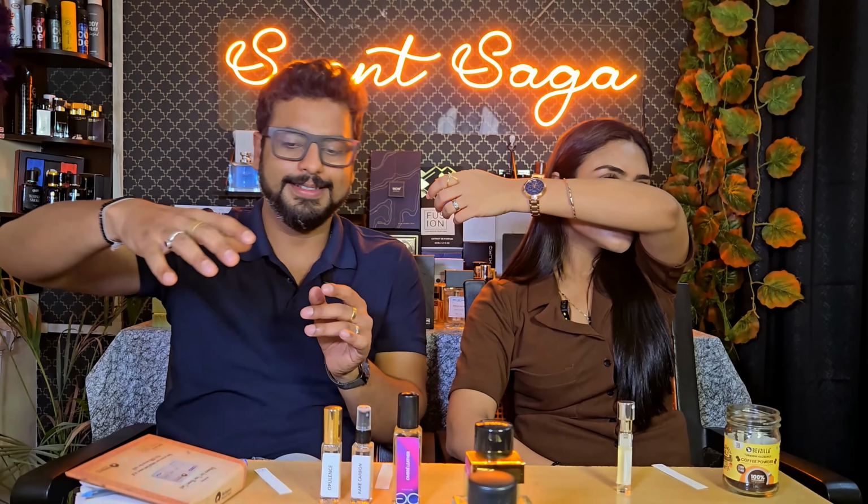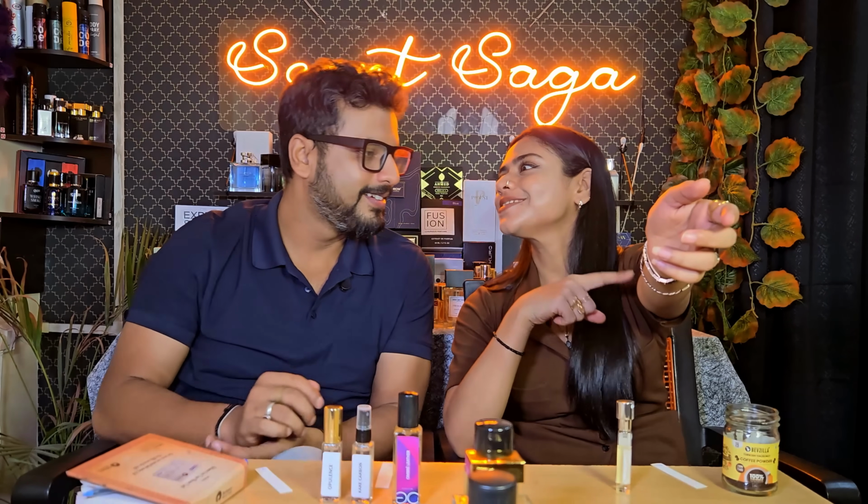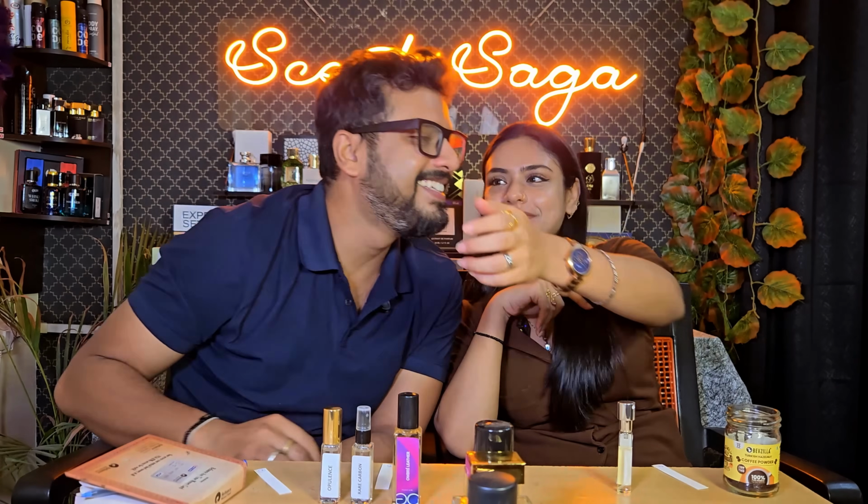So these were the perfumes. To be honest, this smells like Savlon. Dettol or Savlon. There is a weird note, but after it goes, it's leather. It needs to settle down a bit more. Opulence Leather, until it goes into the dry down, is going to smell weird, but after it goes into the dry down, it will smell like Ombre Leather.